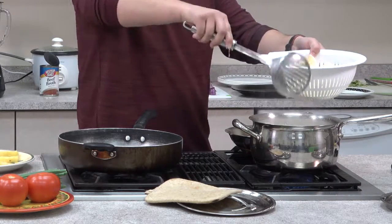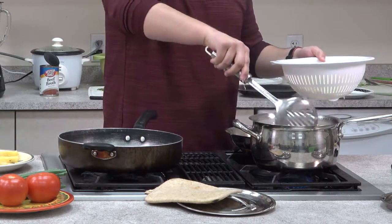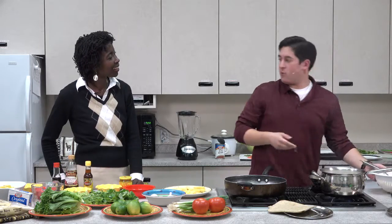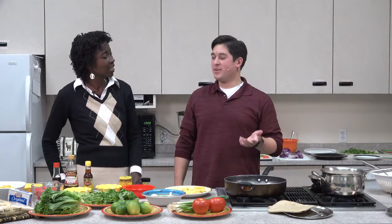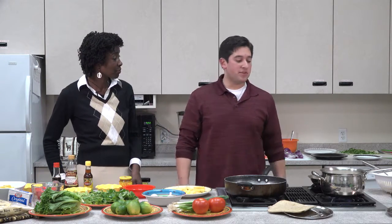Oh, it smells like fries. Yeah. Love that. And the good thing about having a lot of oil, you would think that having a lot of oil would make things really greasy. But if you don't put enough oil into something, then it actually becomes greasy. So then it's just soaking. Is it because of the heat as well? The heat does make a little bit of a difference.